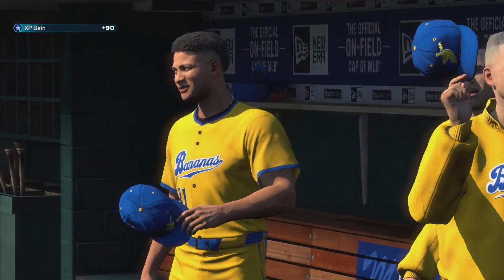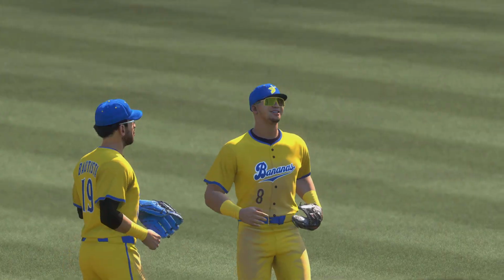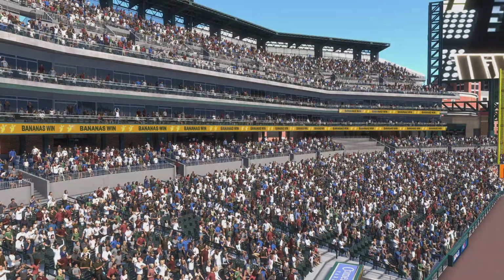Whether you're a season ticket holder or you just come to a couple of games a year, to see your team win at home, there's just something special about that. Good job by this team to get it done for the hometown fans. 4-1 the final here today.